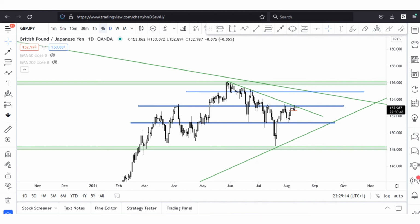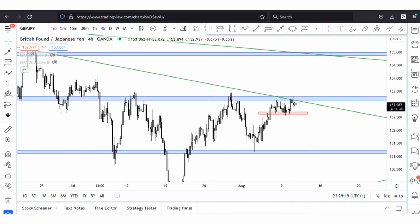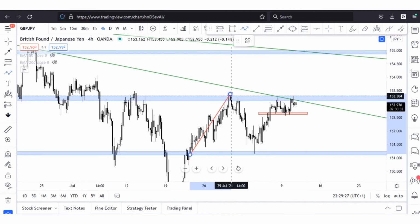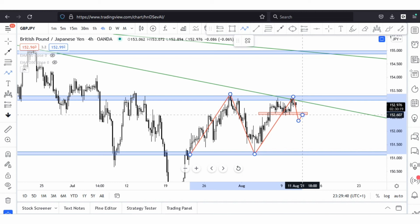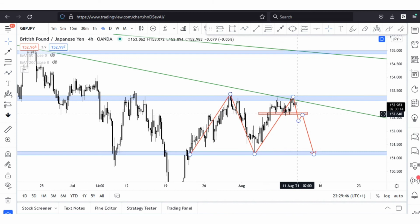Now, if we go to the 4-hour time frame where we normally take our entry, all right. So for me to take the M pattern, that's this move over here. So for me to take this move, I would wait for a break of this red area here, which is like a support level, or wait for it to break and become resistance and possibly a retest before I take the trade to the downside. So a break of this area for me would confirm the double top pattern.